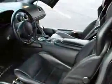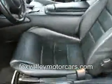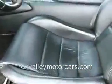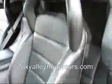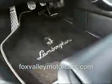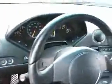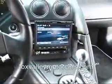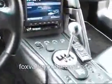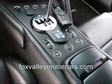Taking a look inside this Lamborghini, you'll see the black leather is in excellent condition. The seats show very little wear, if any. The seat bottom's in great condition. The bolsters look excellent. Headrests look great. Carpeted floor mats with the Lamborghini Bull emblem and logo. Pedals look great. Dashboard looks like it's in great condition. Alpine flip-out head unit, 6-speed manual transmission, ride adjustment, your power windows and switches are there.